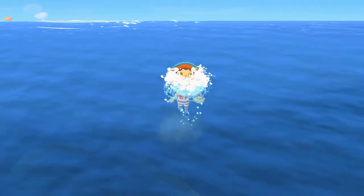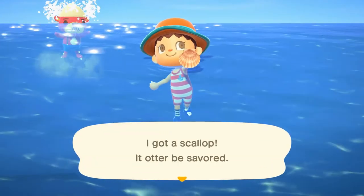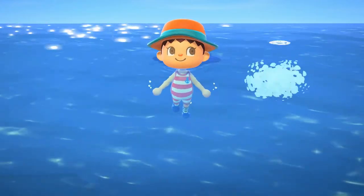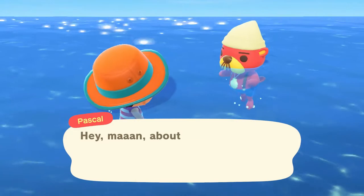All right, and we have, I got a scallop. It ought to be savored, which means Pascal is here again to take our scallop.